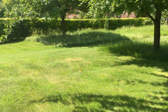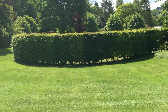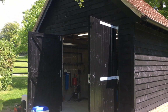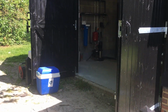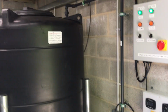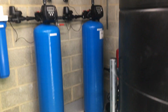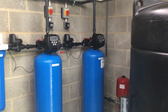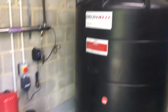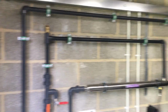This is a borehole job in a very beautiful part of the world, and we have a custom built plant room. Boreholes inside, that feeds a full water tank, then boosted off. Media filtration, iron removal, 5 micron, treated water tank, then inverter driven pump again, 5 micron, UV, that into supply.